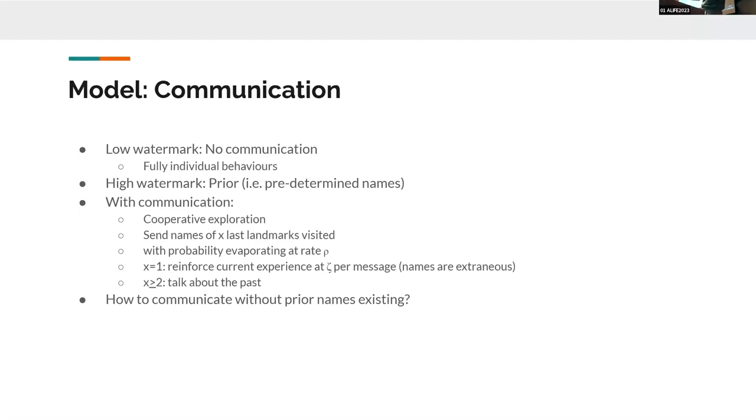Where it's really interesting to have names is when you talk about the past. So in addition to saying, I'm here, you also say, I was there before, I'm coming from there, and this was also quite close to where we want to go. So with names, that's cool, but without names, how do you do that?